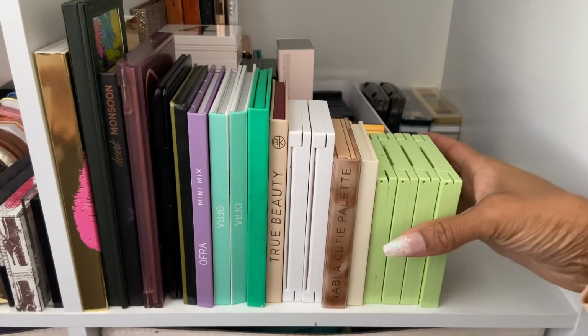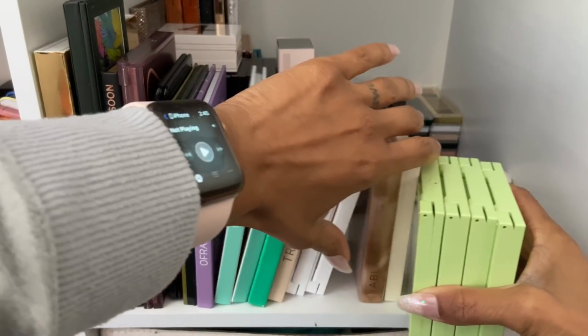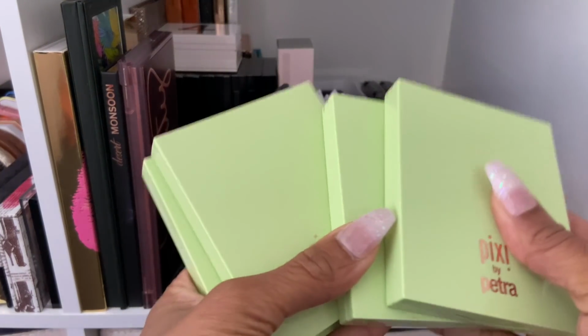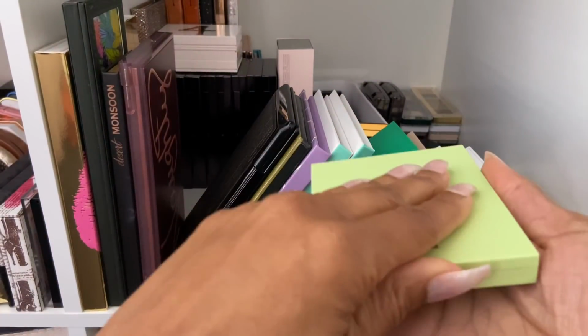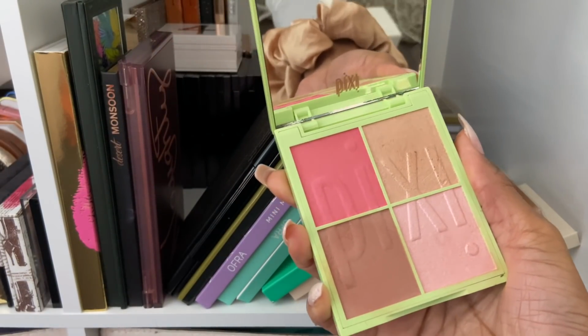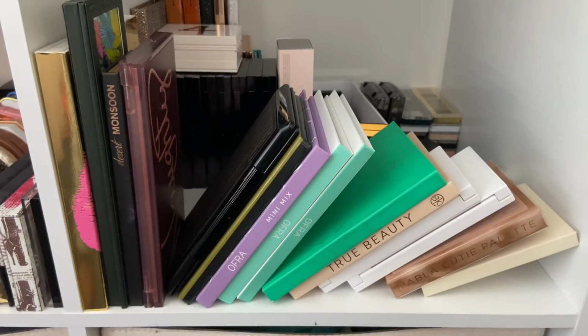Okay, so starting out with these Pixie palettes. I'll just let that fall over. 2 of these are face palettes, blush and highlighter palettes, I think. Yes, I totally forgot they were over here. So yeah, these 2, we'll just take a look at them here. These are actually really cute, but I don't reach for them. I forgot I had them, so I'll declutter this one.